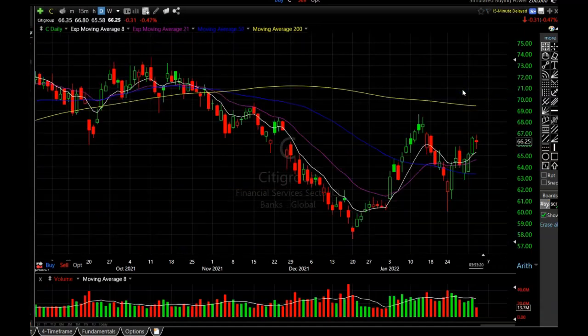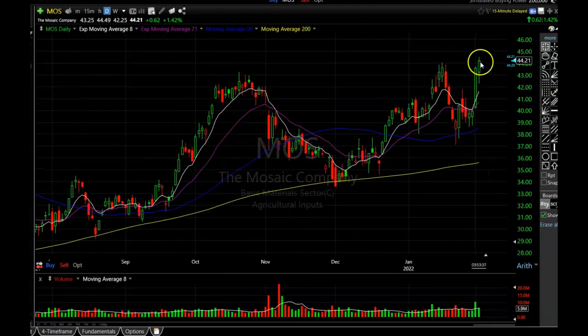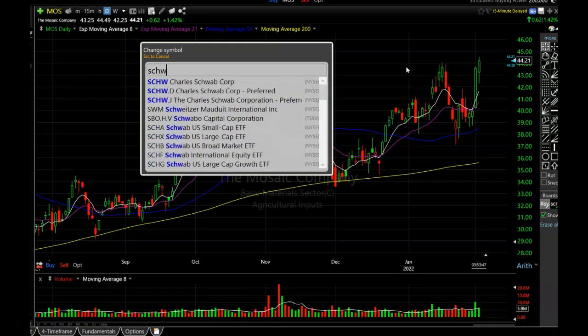Another one in that group is Citigroup. You see Citigroup has moved above all those moving averages and it is holding above them, so that is a very good sign. Another one is Mosaic. You can see Mosaic is busting out to a new 52-week high. I didn't see this one breaking out to a new high earlier, but man, super nice looking chart in MOS.